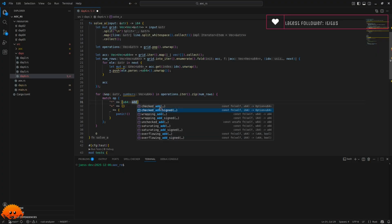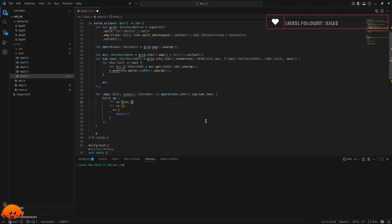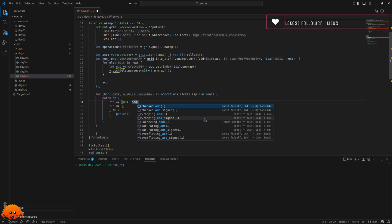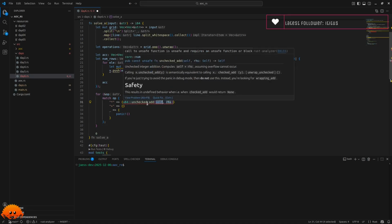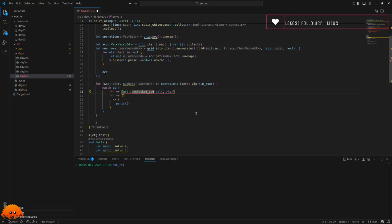Just check, does anything panic from those? Good. No, that's not what I want. I would love an add that simply panics. Saturating, yeah, unchecked add, that's probably it. Unchecked integer, assuming overflow cannot occur, calling, see, whoop. The result is undefined behavior when checked add would return none. Oh. Yeah, but I think that should be fine here.